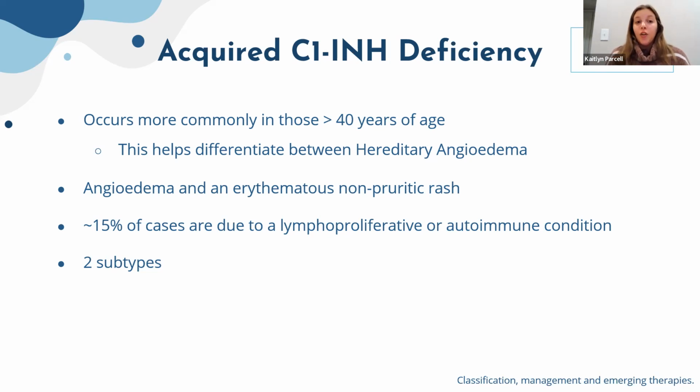Again, it's going to present identically with angioedema with the erythematous non-pruritic rash. There still may be some abdominal pain and distension because it is bradykinin mediated. About 15% of cases are due to a lymphoproliferative or an autoimmune condition. Some of the most common being like a lymphoma diagnosis and like a lupus diagnosis. And there are two different subtypes. So the first subtype is basically that disease state. So like lupus or lymphoma basically takes all of the C1 inhibitor out of the body. That's just the way that disease works. And then type 2 is anti-C1 inhibitor autoantibodies. So ultimately the body is taking it all away. And so again, this one is acquired over time.